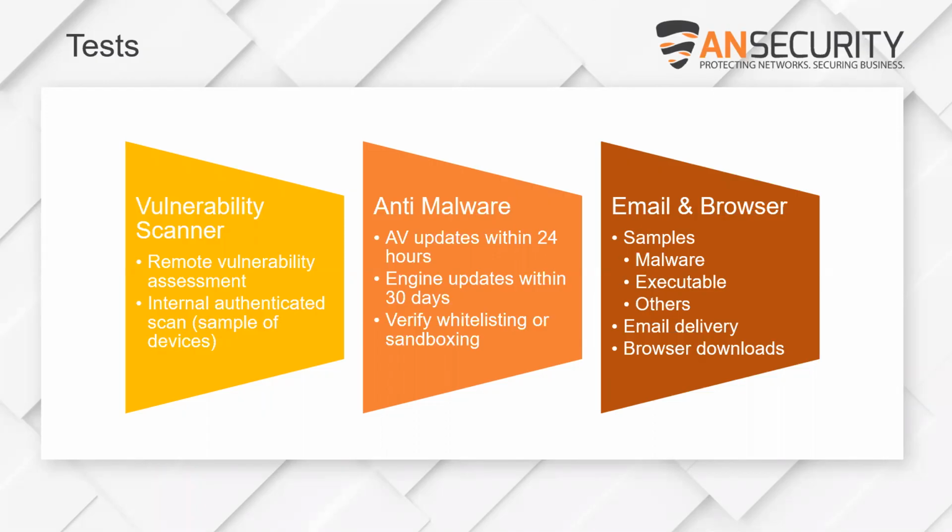We then move on to the anti-malware side of things. So we'll be looking at whatever anti-malware, antivirus agents that you've got deployed. What we're looking for there is that if the manufacturer is releasing updates on a regular basis, that you've applied any of those AV updates within 24 hours of actually being released by the vendor. And equally so, engine updates need to be applied within 30 days of release. If you are using a combination of anti-malware and whitelisting or sandboxing, or perhaps just using whitelisting by itself, we'll also be looking to test that that is indeed functioning correctly and is indeed applied correctly.